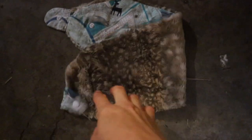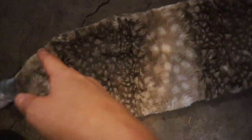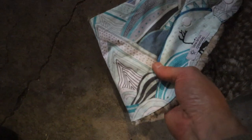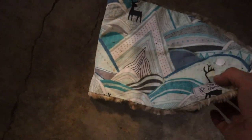Then the other thing they have are these from So Bright Creations, which is local to us. She ships though, but these scarves sell out so fast. They are now so popular. They're that amazing minky, like the baby blanket on the inside and organic cotton on the outside. And they snap on, and for my older boys, they wear them underneath their jacket and hood, and for my little girls, they wear them over top, and it helps just keep things buttoned up nicely.